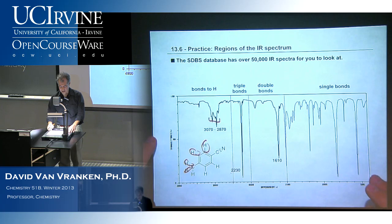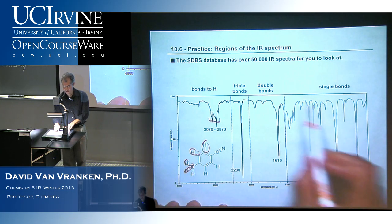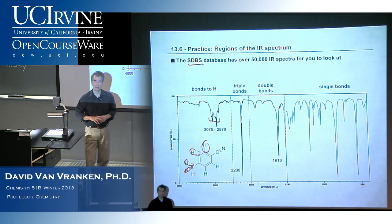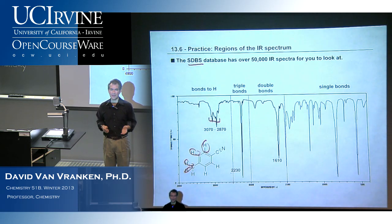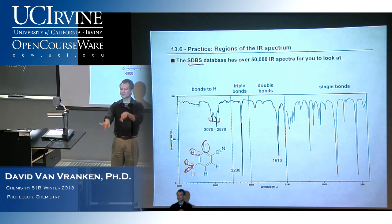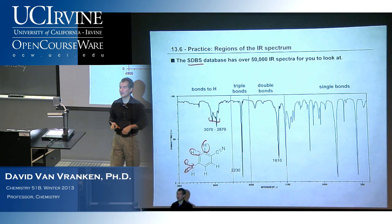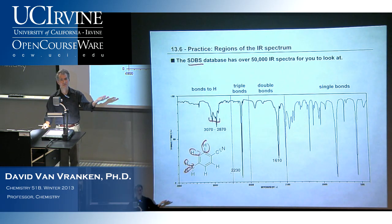Now, how can you get a chance to look at some molecules and see if you can identify features? On our website, there's a resources link, and on that resources tab on the class website, there's a link to something called the SDBS database, Spectral Database System. It's a Japanese website that has 50,000 IR spectra for you to practice with. You can just type in a molecular formula, C4H8O, and you'll instantly come up with 50 IR spectra that you could look at. And just look at them one at a time and say, oh, I see the carbonyl stretch. Oh, I see the triple bond. Oh, I see the CHs.